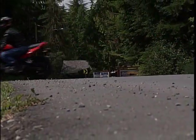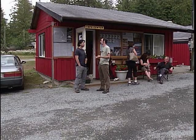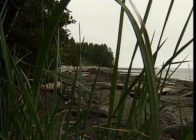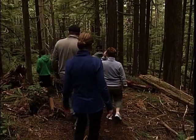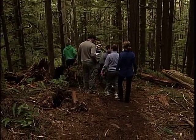And as word about Avatar Grove gets out, the Port Renfrew Chamber of Commerce says more and more people see it as the town's main attraction. About 95% of them wanted to come out to go to Botanical Beach, and now that's sort of shifting a little bit. So 50% of them are coming out for Avatar Grove, and they're going to Botanical Beach as a second. Cash says thanks to a lot of international press, the phones are ringing off the hook.